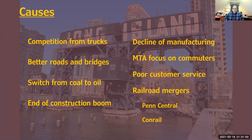The MTA was more interested in its commuter business for obvious reasons. Freight doesn't vote. And service deteriorated. As they ran fewer trains, you could have cars held up for several days. Also, the mergers of the Penn Central and Conrail didn't help the situation because you no longer had cars coming directly across on the car floats. They had to be routed up to Selkirk and then back down on the east side of the Hudson River.